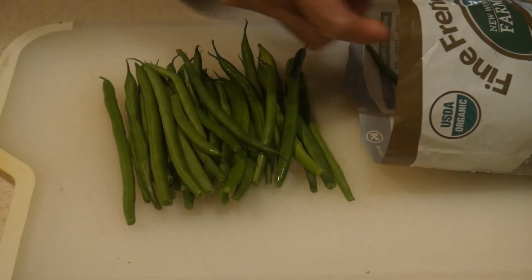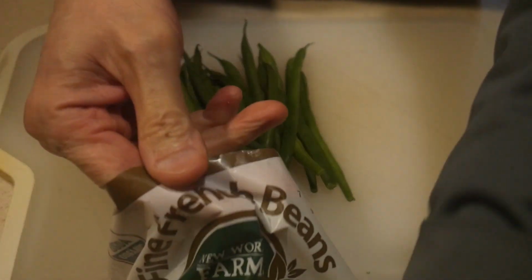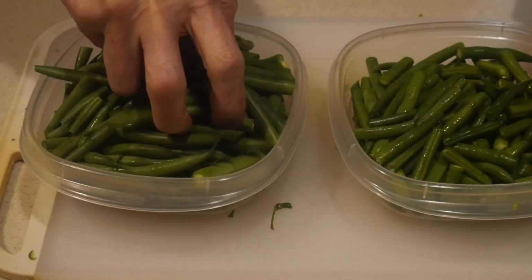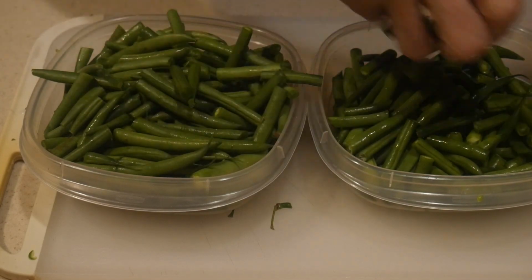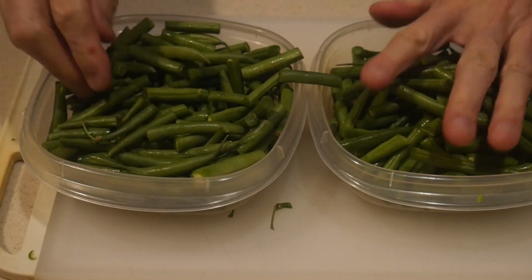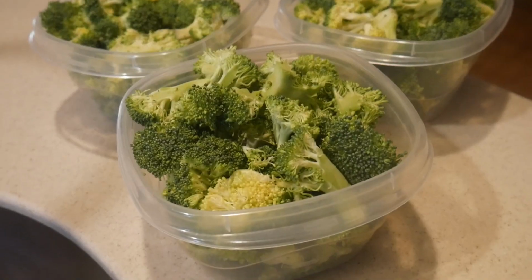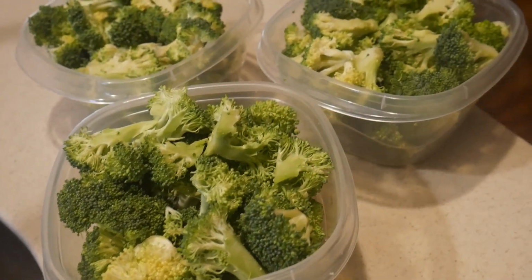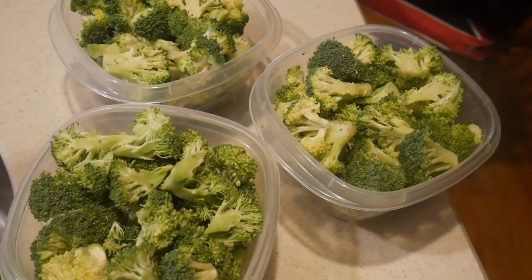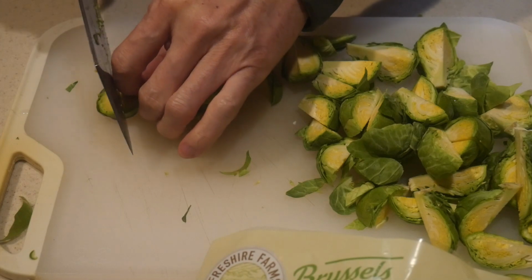So through advanced prepping, you remove the vegetables from the bag, cut them up, and store them in plastic containers. This will basically dry them out and prevent them from being trapped with the moisture inside the bag. This greatly enhances the shelf life of the vegetables, sometimes up to as much as twice longer.